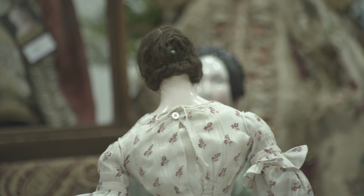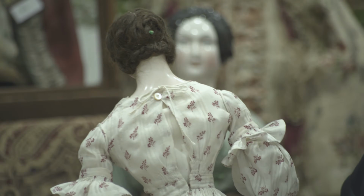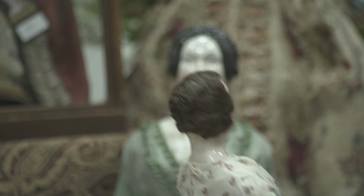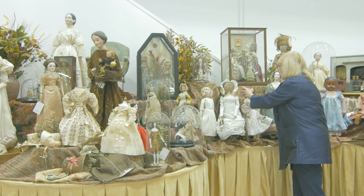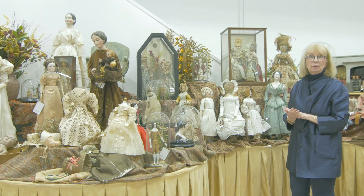And then the back of her head with her wonderful pinned up coiffure. Very lovely. And a nice early costume, and of course her bonnet. She, by the way, we don't know who made her, and I want to tell you she has a French kid body. So if that can be a clue, it's something for you to discover.